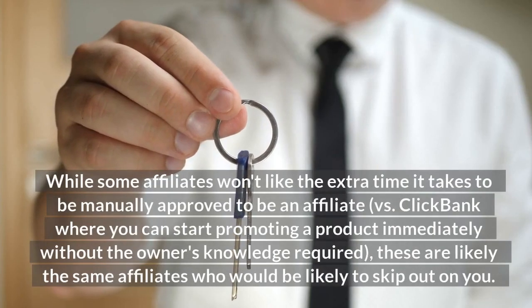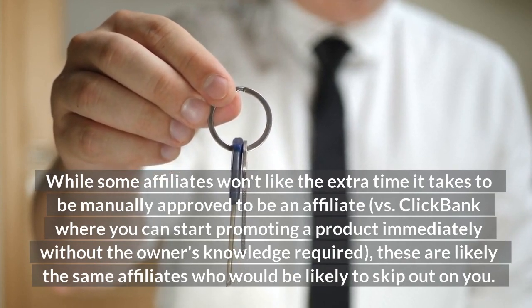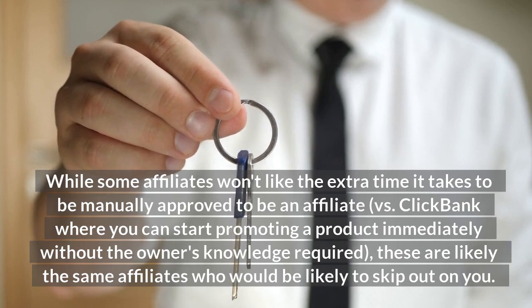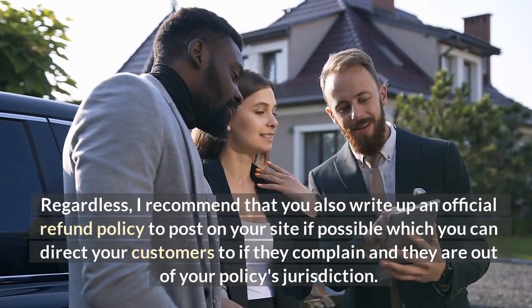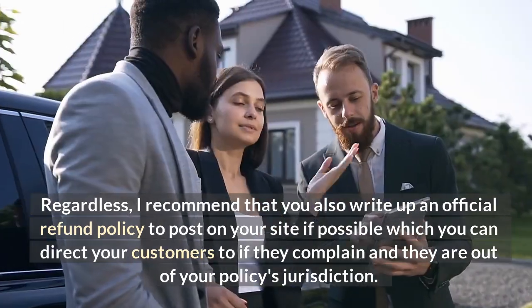While some affiliates won't like the extra time it takes to be manually approved to be an affiliate, versus ClickBank where you can start promoting a product immediately without the owner's knowledge required, these are likely the same affiliates who would be likely to skip out on you. Regardless, I recommend that you also write up an official refund policy to post on your site if possible, which you can direct your customers to if they complain and they are out of your policy's jurisdiction.